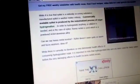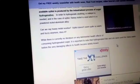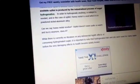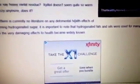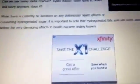It's important to note that it says here there's currently no literature on any detrimental health effects of consuming hydrogenated sugar. It's important to know that hydrogenated fats and oils were used for many years before the very damaging effects to health became widely known.